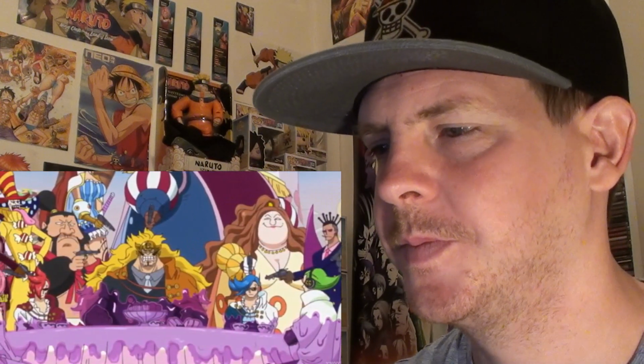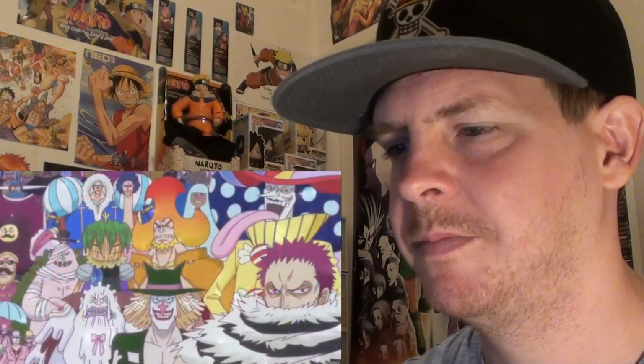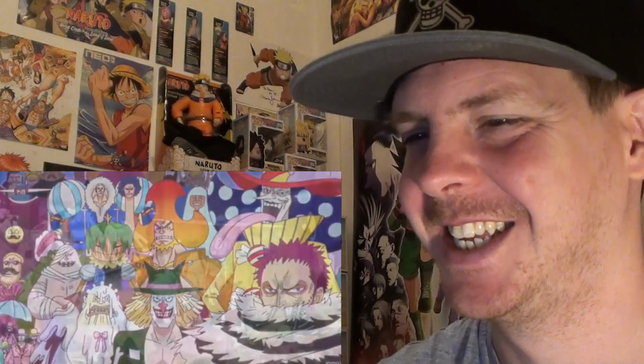So as you can see, a lot of these characters were introduced just to be quickly cast aside during the arc. And I can certainly understand why. 85 new characters in a single arc is a big number, and finding something for all of them to do would be quite the challenge. Especially considering the Big Mom pirates don't consist of only Big Mom's children, so there were a ton of other characters as well.